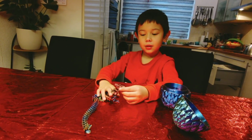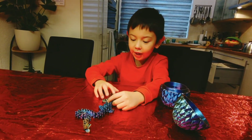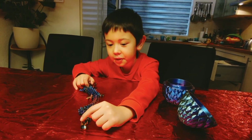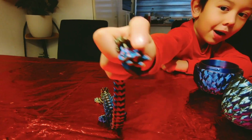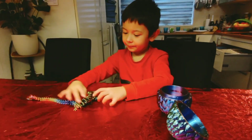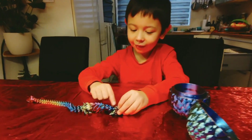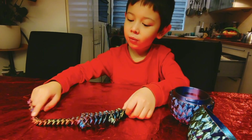Do you like your gift? Yeah. And the cool spikes on his back, and even here on the end of the tail. Oh, you want to look here? Here, spikes. And look here, so cool. So cool.